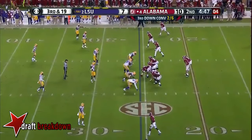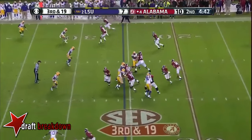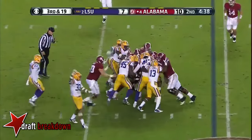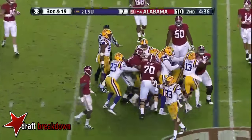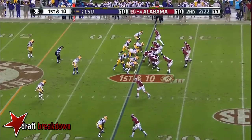First five. They break the huddle. 3-2-1. The snap just in time. Here's Coker on the inside give. Looking for running room is Kenyon Drake. Very little there. He gets out to the 29-yard line. Frank Heron is to the left.